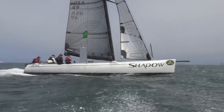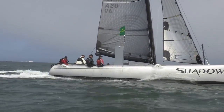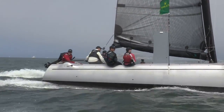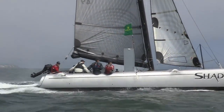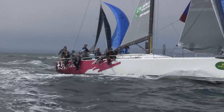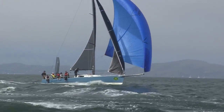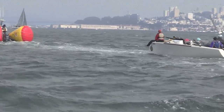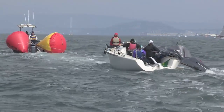Alongside a shadow, we're doing about 25 plus knots. This has to be one of the wettest ways to spend a day on the bay, and also one of the most fun. The Bay has claimed a victim today. Here's a Melgus 24 that is out of the day's racing and possibly the rest of the weekend.